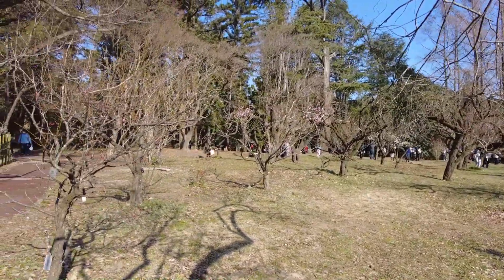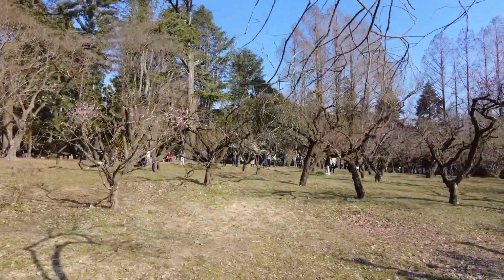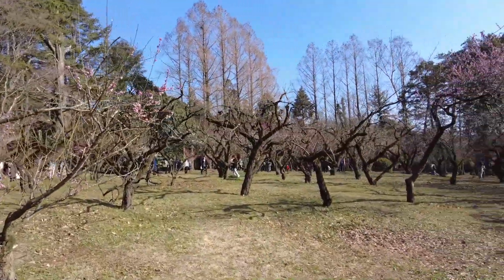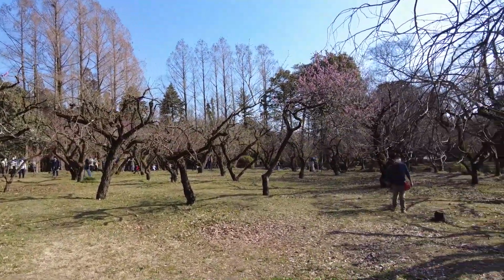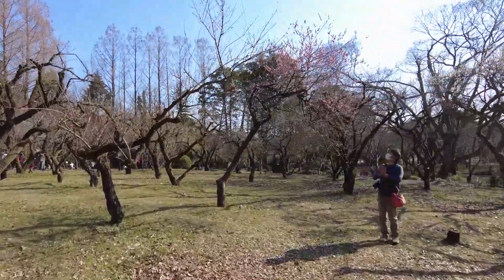Anyway, I think that's about it. It's kind of a small plum grove, and I'm sure it'll be much nicer in just a few weeks, but we can see it's coming out into bloom.